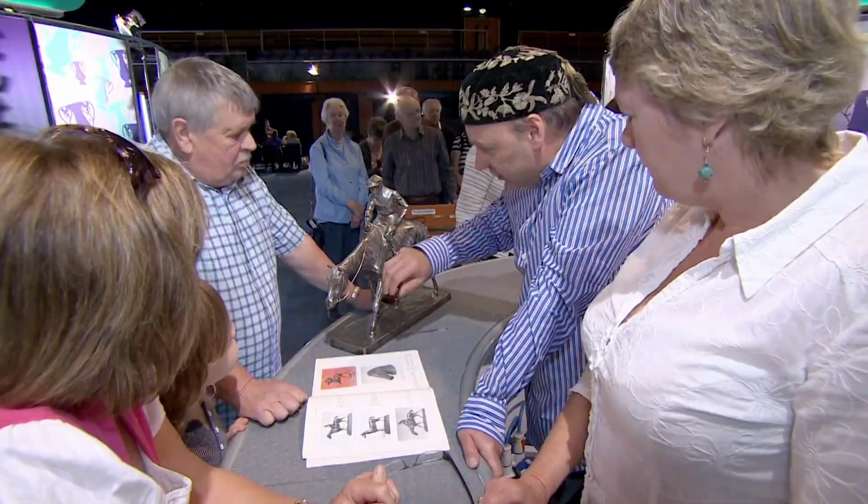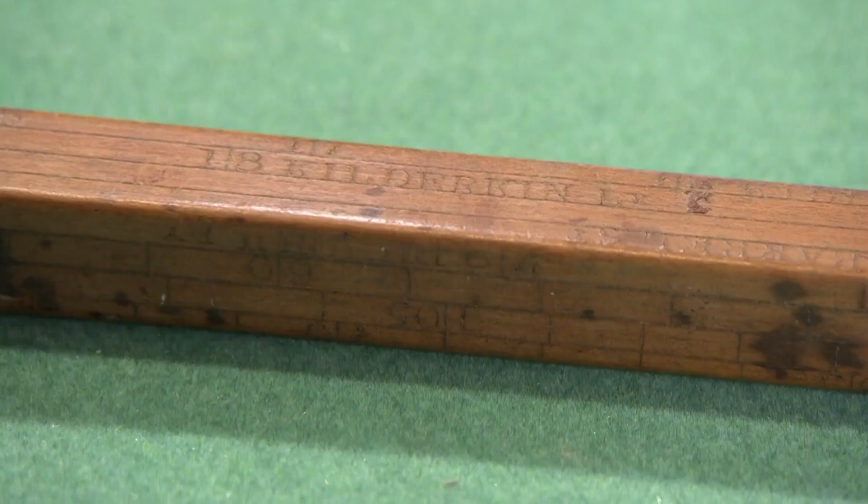Our first item is a mysterious stick, but can John get the measure of it? What have we got here? What do you know about this? Well, has it been in the family?